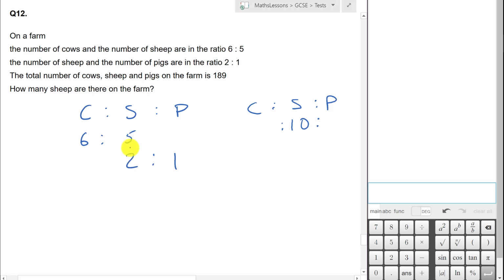So when we had 5, we had 6. So when we've got 10, we'll have 12 cows. And here we had 2 sheep and 1 pig. So we've got 10 sheep, we'll have 5 pigs, half as many. So that's our ratios of everything to each other.